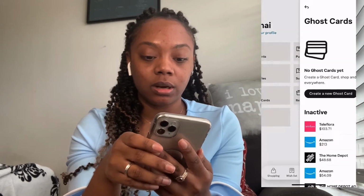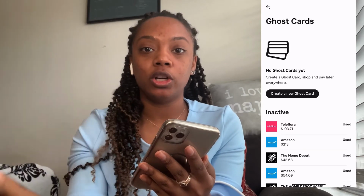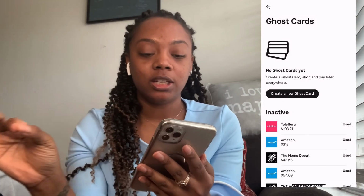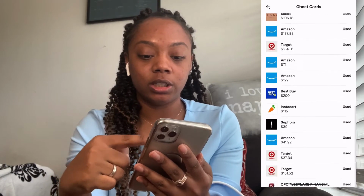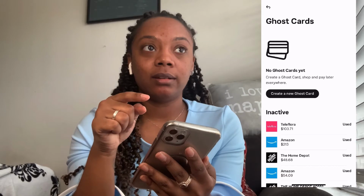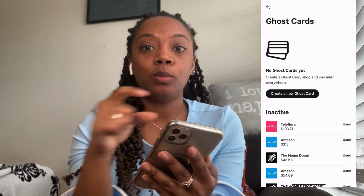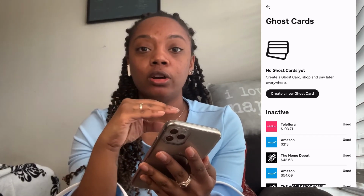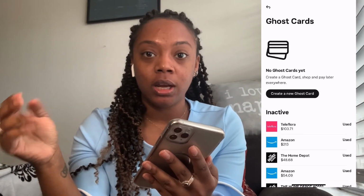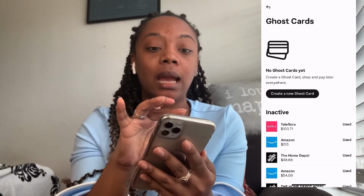Ghost cards. A ghost card is the prepaid card that you are creating. Whenever you create a new ghost card, it's going to ask you, okay, we're going to get to that, let me not get ahead of myself. Ghost cards are just whatever you're using to make the payment. Whenever you're paying on Amazon or wherever, it's going to have you put in your information from your card, but that's going to be whatever you make the payments with. So your ghost card is going to create a fake card to pay it, because it's going to pay it in full, but it's only going to take a portion from your account, which I'm going to show you guys.